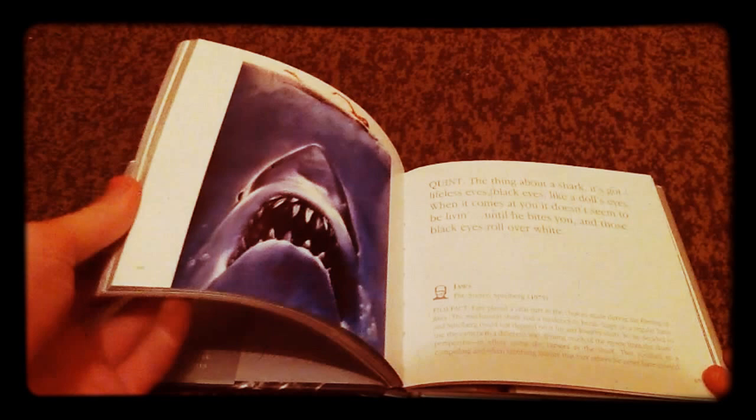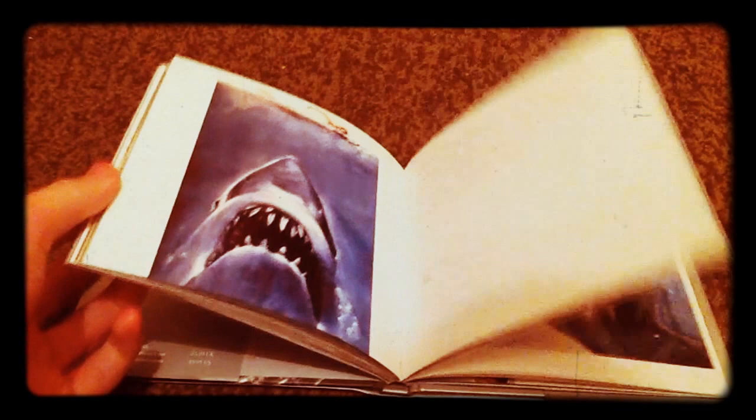Good little book this. Freddy vs. Jason on the front there. On the back, just some information. So let's open it up. Very little book. You can just fit this in your bag or whatever. It's got some great quotes as well. There's Jaws. I managed to read this book in a day. That's how short it was.